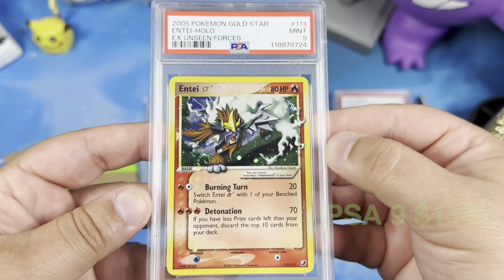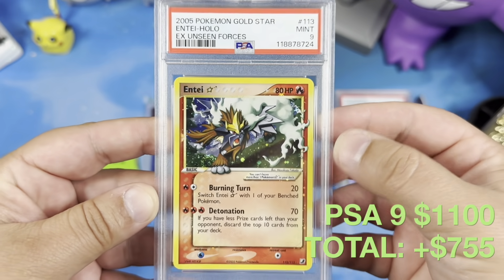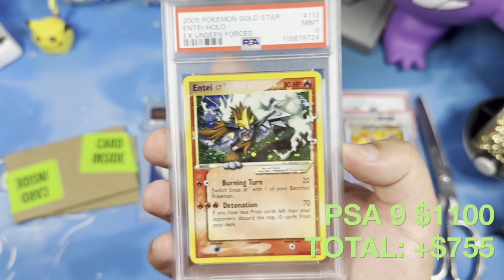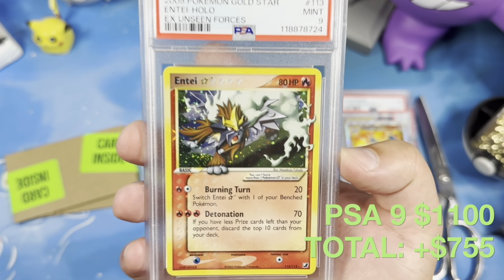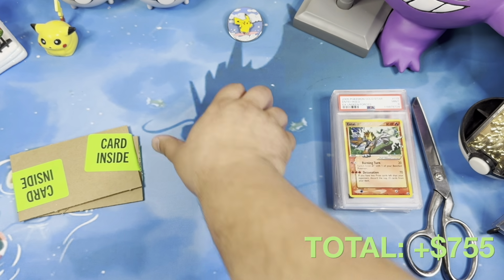We got the 9. Hell yeah. W's in chat. We got the 9. Gold Star Entei. It's my first time ever submitting through PSA, and we get a 9 Gold Star Entei. Tells me that I kind of know what I'm talking about, and I kind of know how to condition stuff. So that's super, super awesome. Huge W picking up this Gold Star Entei. And last but not least, that leaves Suicune.